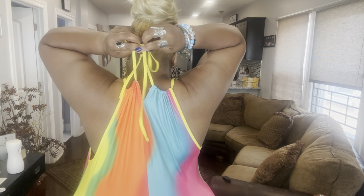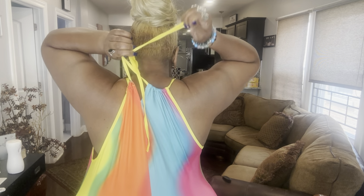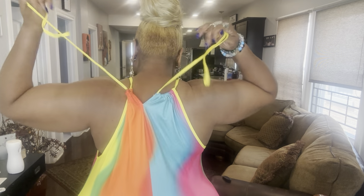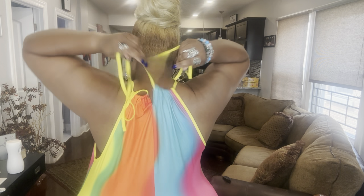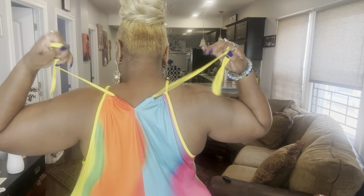And then you have this right here where you can pull it. So this untied. It was already tied up and I just left it tied. But you can untie this and you can make it tighter. See that? Do it. Come on. Oh, maybe it don't do that. Okay, so I thought that it did. Do it.